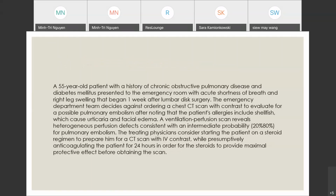The second case that we have here is a 55-year-old patient. He has a history of COPD, diabetes. He presents to the emergency room with shortness of breath, leg swelling. This is after a lumbar disc surgery. Emergency department team decides against ordering a chest CT scan with contrast to evaluate for a possible pulmonary embolism after noting that the patient's allergies include shellfish. According to the allergy, it causes urticaria and facial edema.